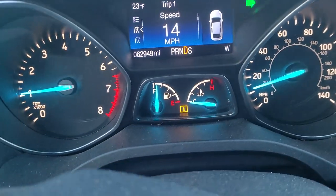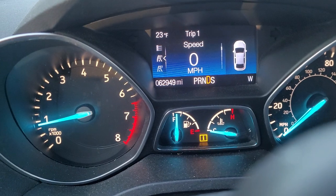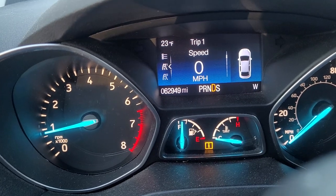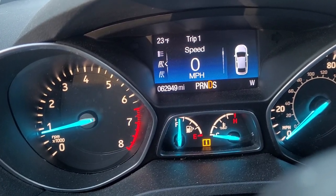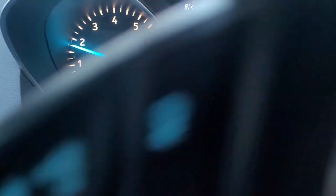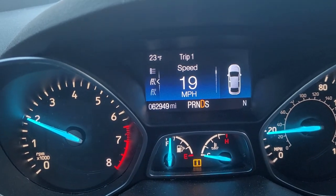Taking the famous right-hand turn. Oh, vehicle approaching, stand by. One, two, three cars to wait for. So on this road, we could potentially get up to 40, which may be the beginning of the symptomatic range. Let's see what happens. Smooth shift.